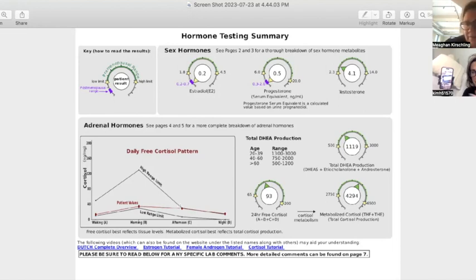So without knowing that I told you my symptoms, would you be able to look at something like this and tell that I can't sleep?